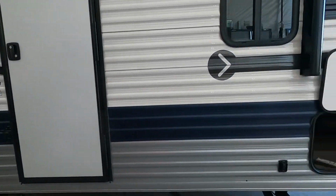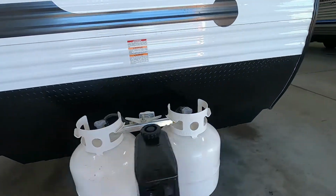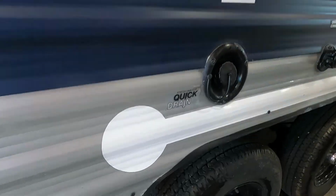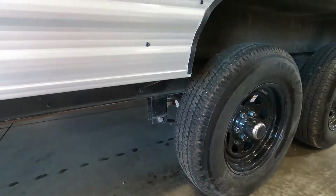Alright, if we are out boondocking, bring up our stabilizing jacks. Come around and dump our fresh water drain. Grab that white handle, dump all that fresh water tank.